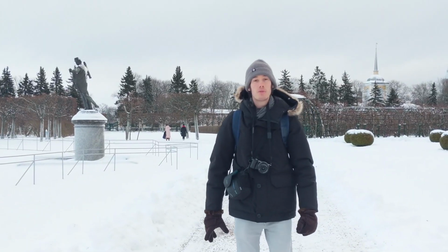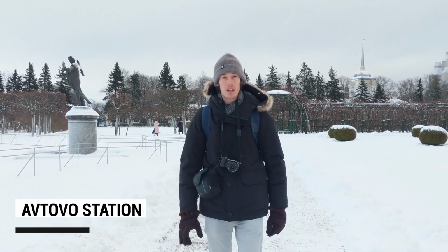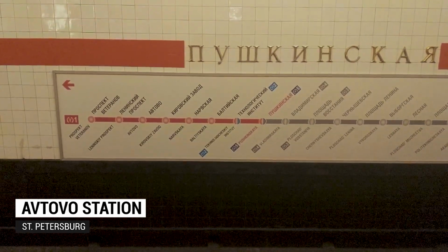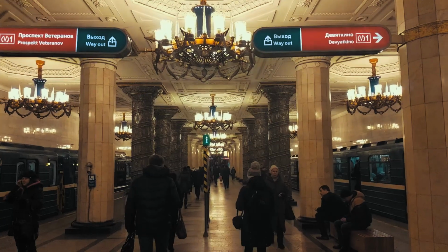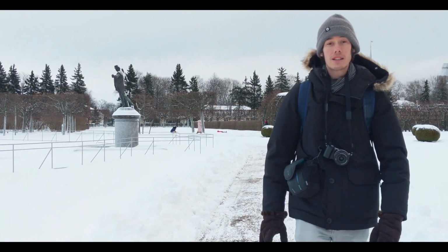And you can get to Peterhof Palace very easily from Avtovo station, which is on Metro line number 1, which is a beautiful station in St. Petersburg, and from there are loads of buses that you can take to Peterhof Palace.